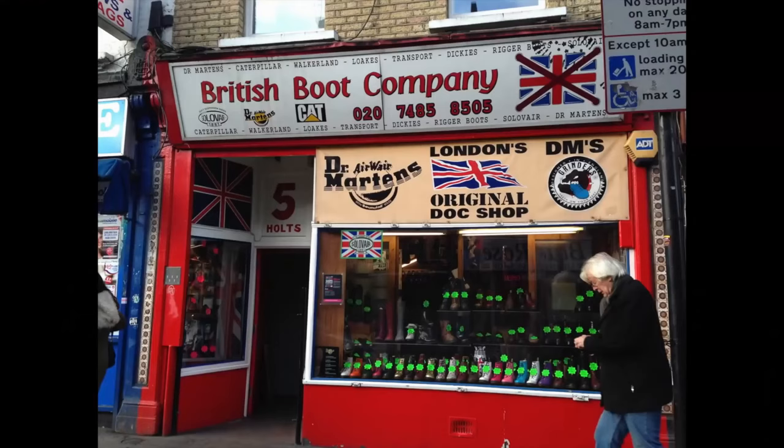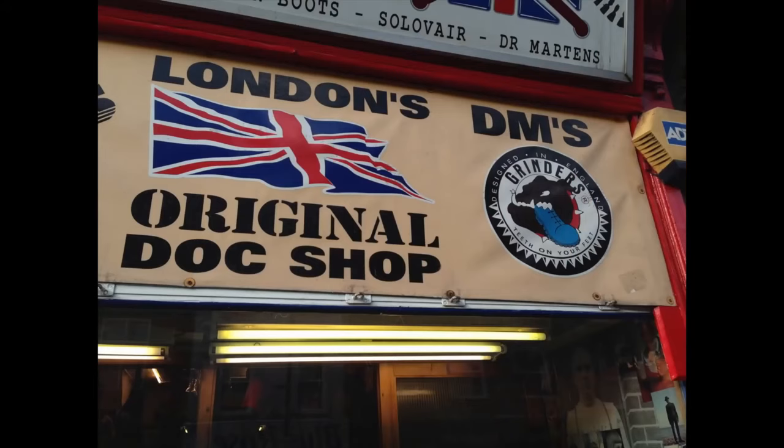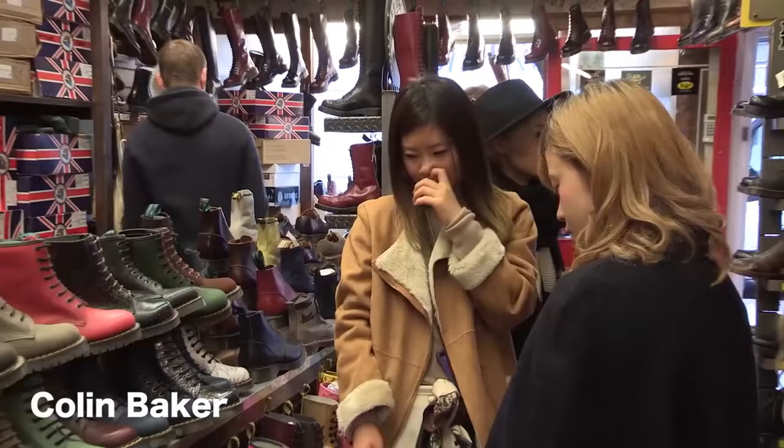The British Boot Company in Camden Town are a family business that was established over 50 years ago and are one of the first retailers in the UK to feature the Dr. Martens. There was not a lot of places willing to take up the brand Dr. Martens originally. Just from there, the rest, as they say, is history. It's carried on being sold in this branch now for 55 years almost.